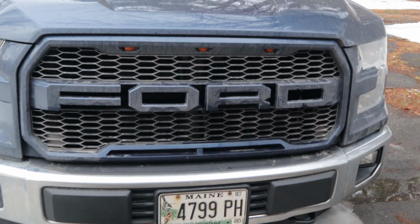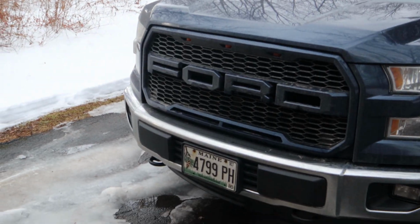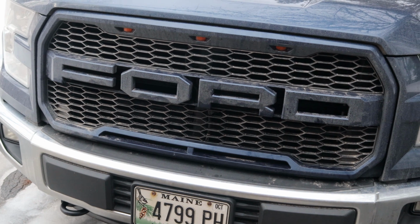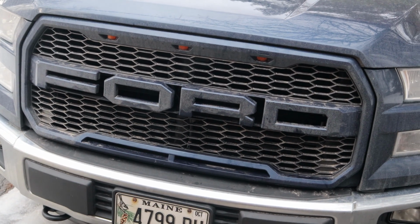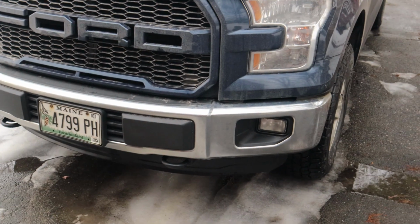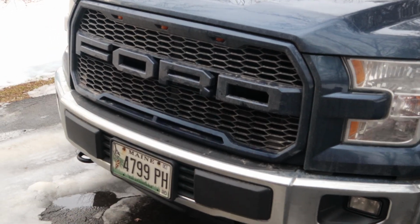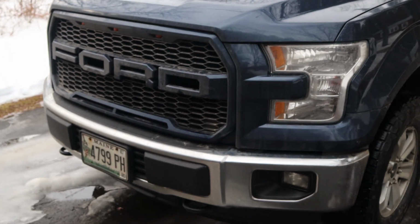If you have an F-150 between 2015 and 2017 and you want to get one of these grills, you do have to buy the F and the R letters because of copyright restrictions from Ford. These come with squares that kind of look like a D and an O that replace the F and the R when you buy them from Barricade, and there are other companies that sell them too. You have to buy the letters, and then they unscrew from the back, and you can have it spell Ford, but you can't buy it spelling Ford unless you buy an actual Raptor grill, which is pretty damn expensive.